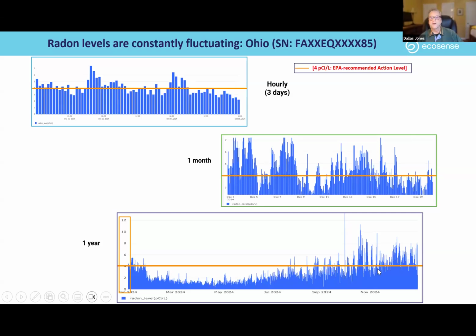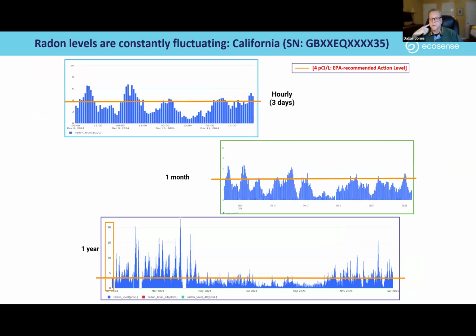But as you get into the fall, you can see how there's a lot of radon periods where it's above that action level. And then California, there's been a myth for a long time because of that EPA radon map that was done back in 1992 that there's no radon in California. Well, we've started to do more testing in California, and guess what? We're finding radon. So you can see here's a house that has periods where the concentrations are above.